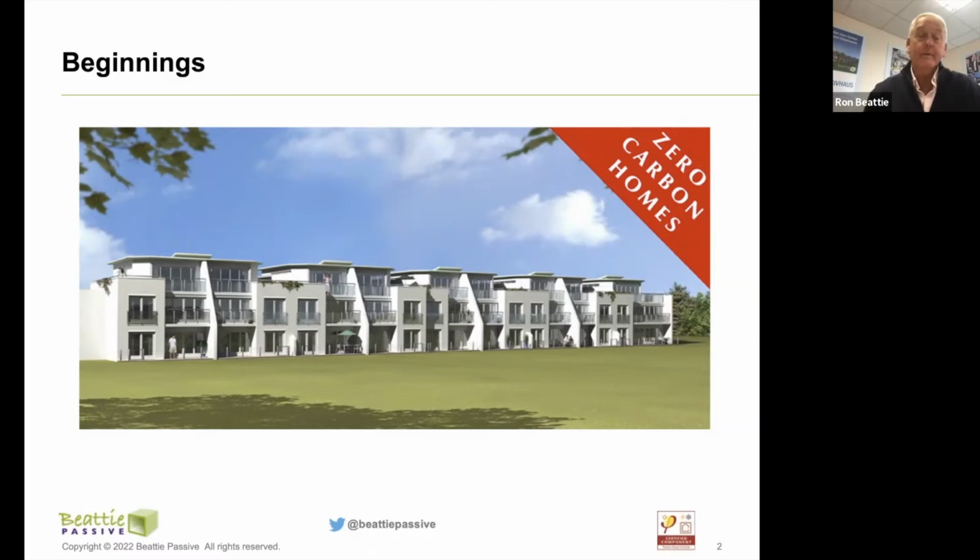So the crash came in 2007. A lot of us developers, unfortunately, the banks pulled us in, and I was left with a clean sheet of paper, really. What do I do now? And so I thought I would rethink the way we build. Why do we build the way we do, with a floor built by somebody, a wall built by someone, and then a roof built by somebody else, or a ceiling? They're all insulated differently, and no one really cares what happens in front of them or behind them.